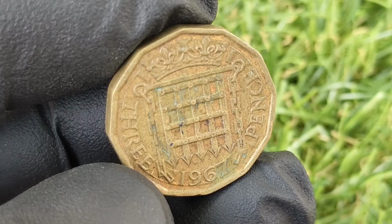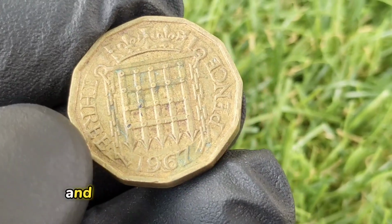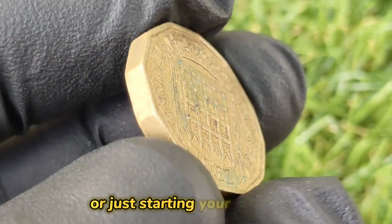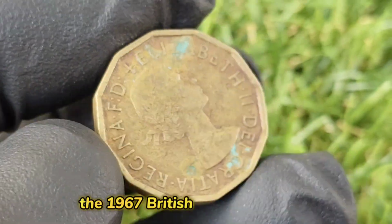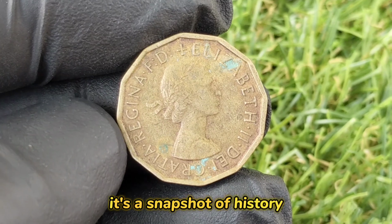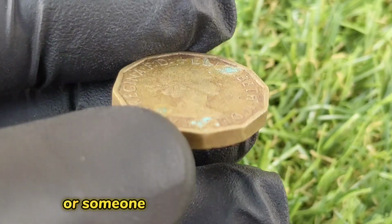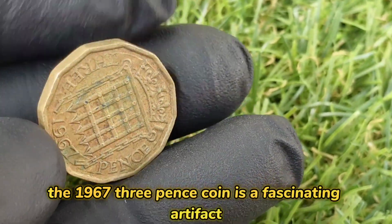And that's a wrap. We've explored the characteristics, history, value, mintage, rarity, and interesting facts about the 1967 Elizabeth II 3-pence coin. Whether you're a seasoned numismatist or just starting your collection, this coin is definitely worth adding to your collection. The 1967 British 3-pence coin is more than just a piece of currency. It's a snapshot of history, a symbol of national heritage, and a testament to the artistry and craftsmanship of its time. Whether you're a seasoned collector or someone with a passion for history, the 1967 3-pence coin is a fascinating artifact worth exploring.